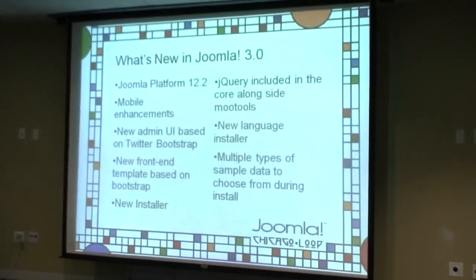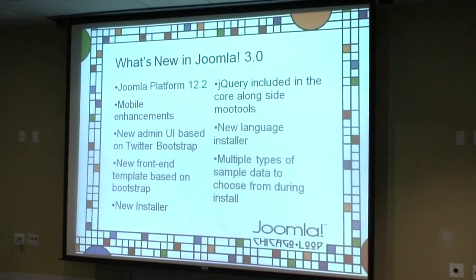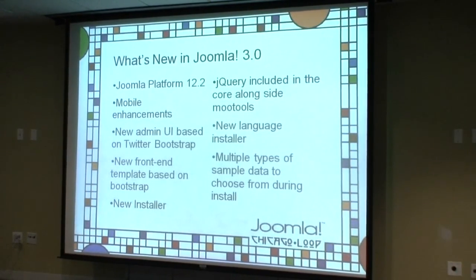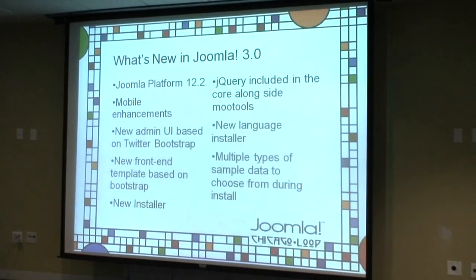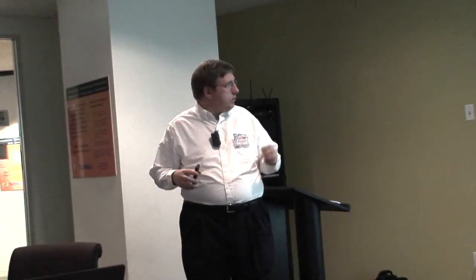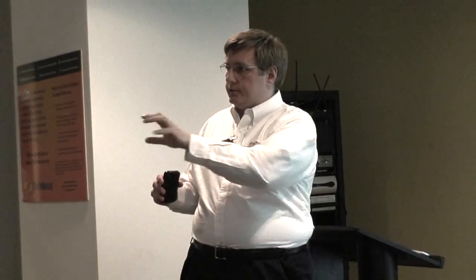So what's new? If you don't know, about 1.5 or 2 years ago, they split the Joomla CMS from the platform. So there's now two components. There's a platform, which is effectively the underlying libraries. It's what Joomla calls to access data and all kinds of stuff like that. The CMS sits on top of the platform. So in the new version, it will be platform 12.2 is the version we will be actually putting in 3.0. And then the CMS sitting on top of that will be 3.0.0.